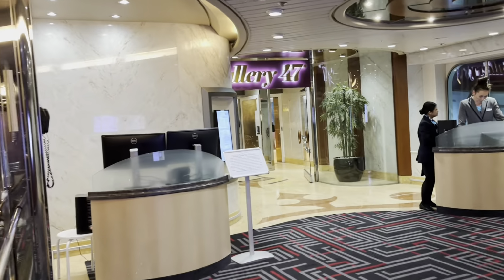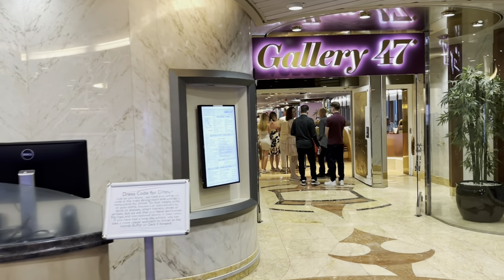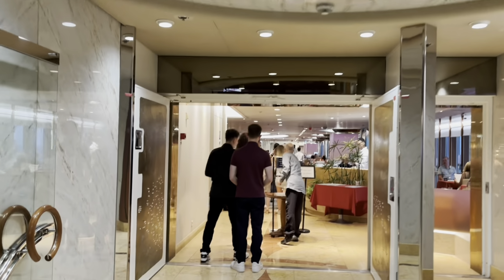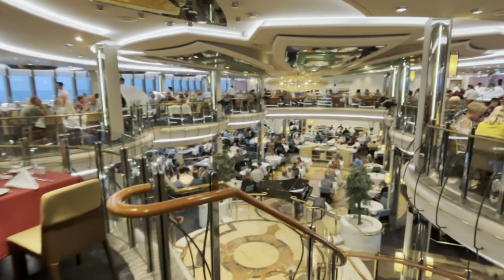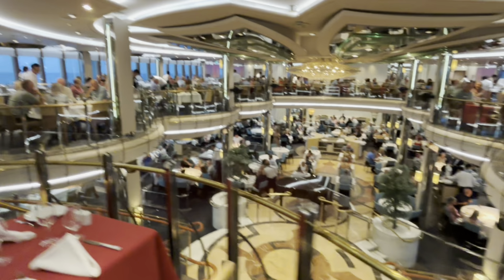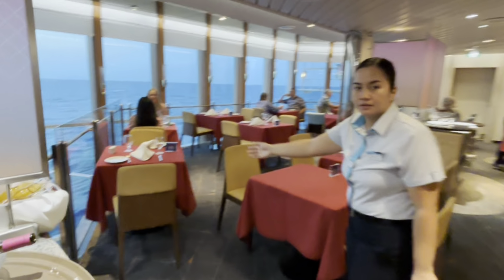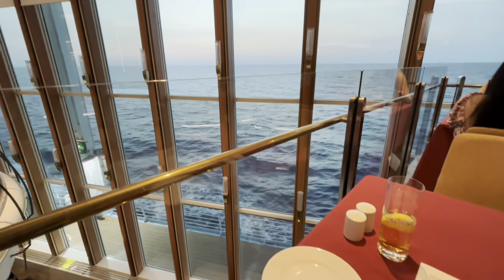Well, I fancy a little bit of Gallery 47. This is the Italian main dining room, included in your cruise fare. All right, table 372, I've been told. I'm ready for you. In we go. That's the other main dining room down there, the traditional main dining room, shall we call it. That looks like my table right there. Thank you so much. Oh, nice views. Not a bad view at all, eh, folks?